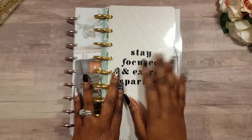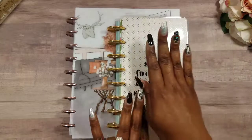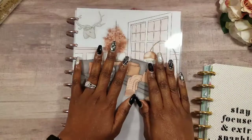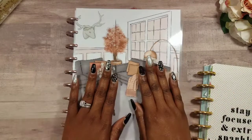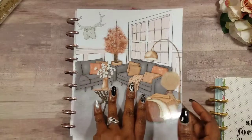I have my Hobonichi here, and I also have my classic catch-all. The reason is because I do a part of my personal budgeting in my Hobonichi, and then I also do my budgeting for my family right here in my catch-all. I'm going to set up both just so that you can get an opportunity to see what I do. We're going to start with my catch-all because I actually have to draw some lines. And so we're going to dive in.